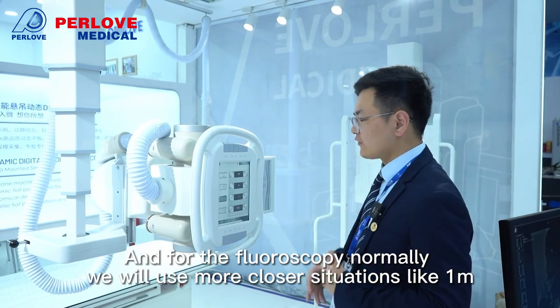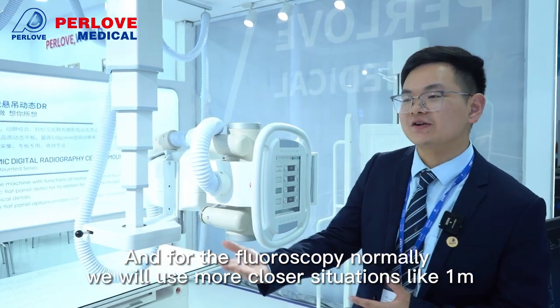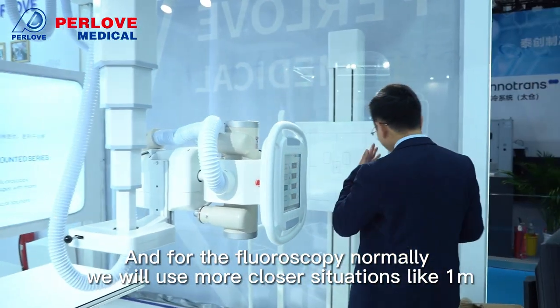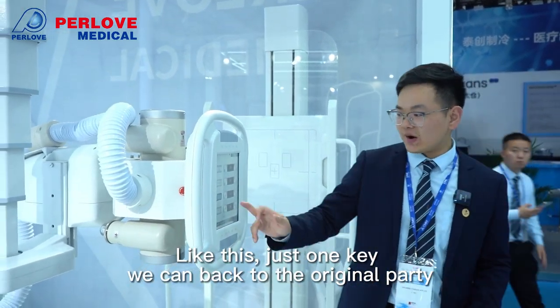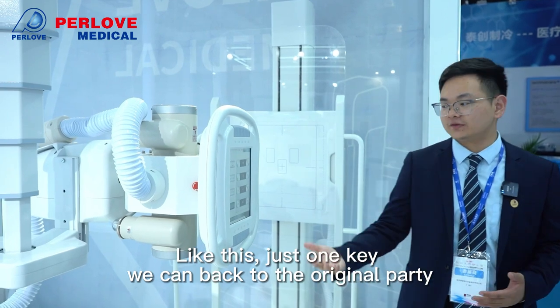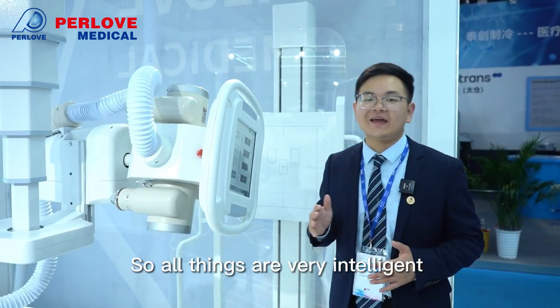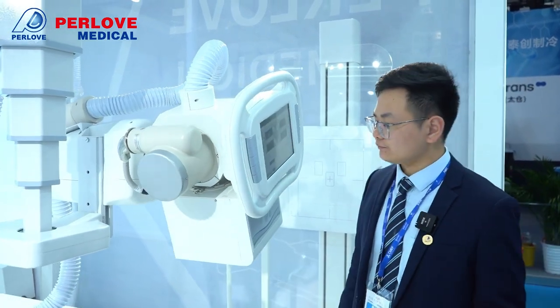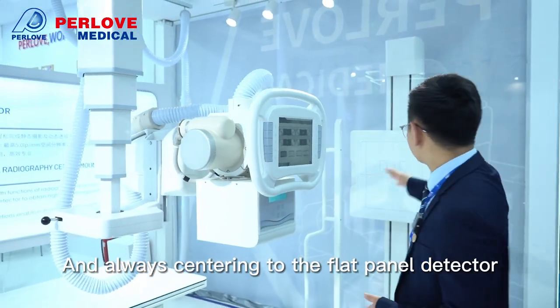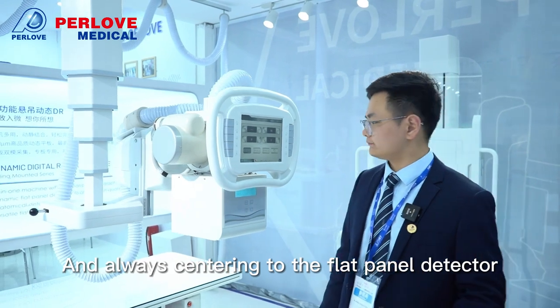And for fluoroscopy, normally we will use a closer position, like 1 meter. Like this. And with just one key, we can go back to the original position. So everything is very intelligent. And it is all tracking, always centering to the flat panel detector.